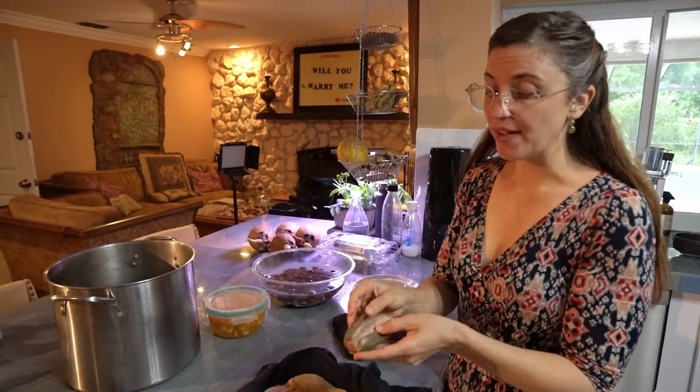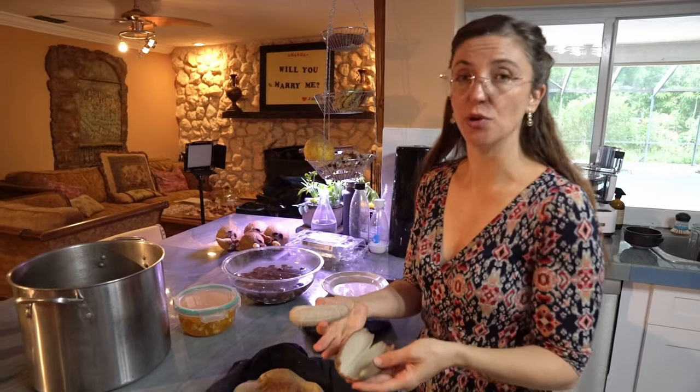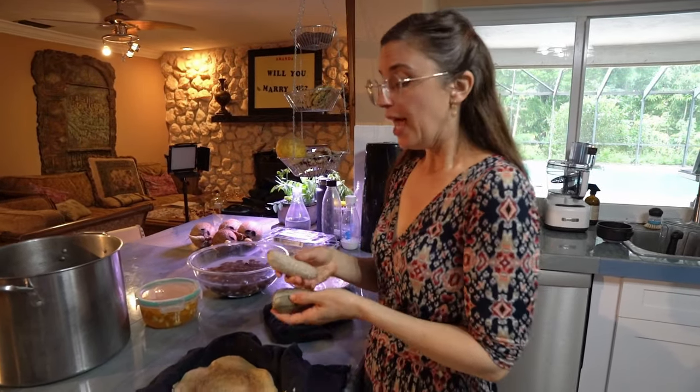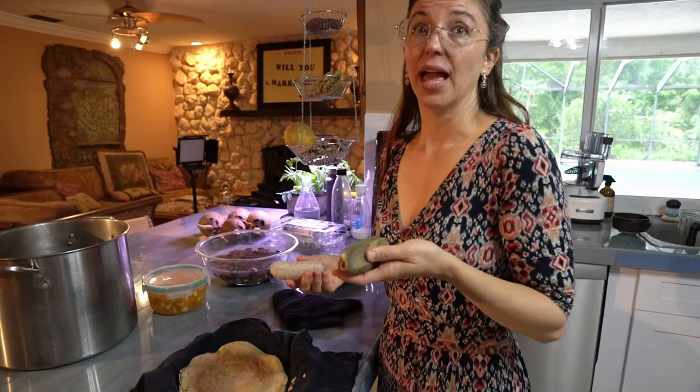So you just boil it off and then the peel just comes right off, no big deal. And now what you have is a potato. That's it. The peel is edible and it is nutritious.